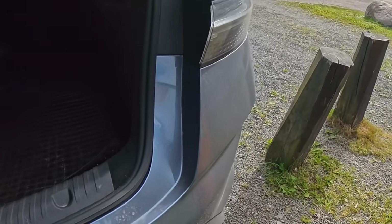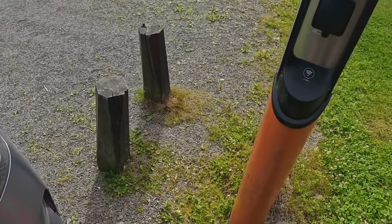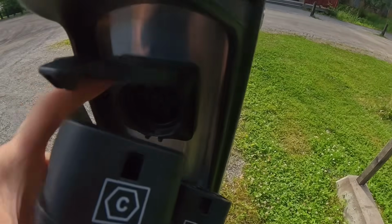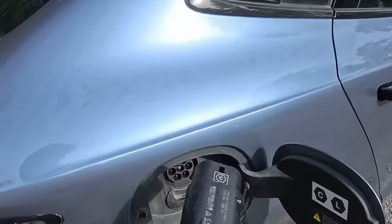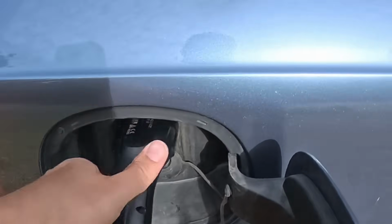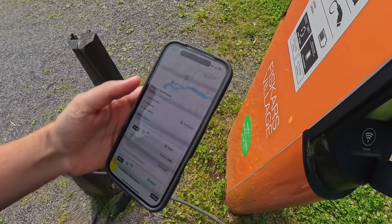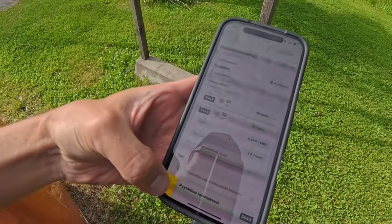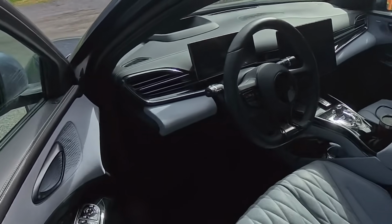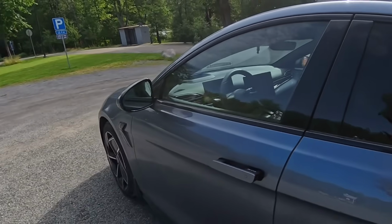Alright, so let's plug in the Seal to this charger. This is standard AC 11 kilowatts. I'm able to get from here. And what was the 3443? That one. Okay, it started charging. Great.